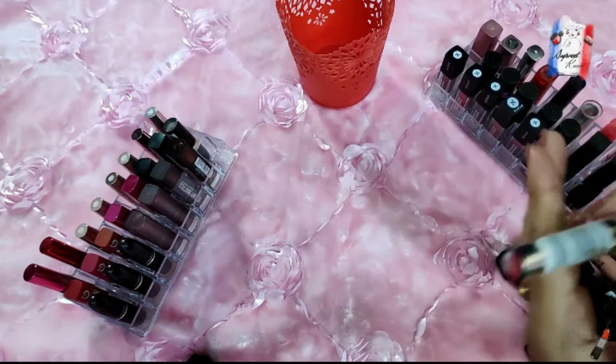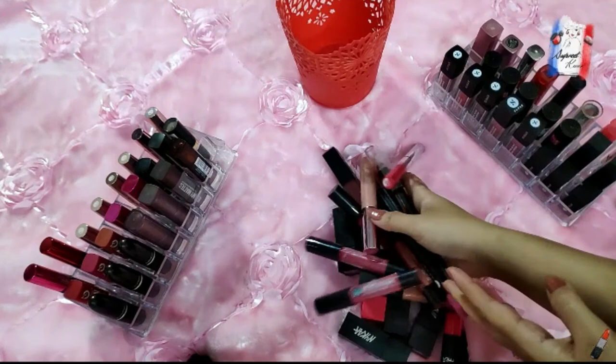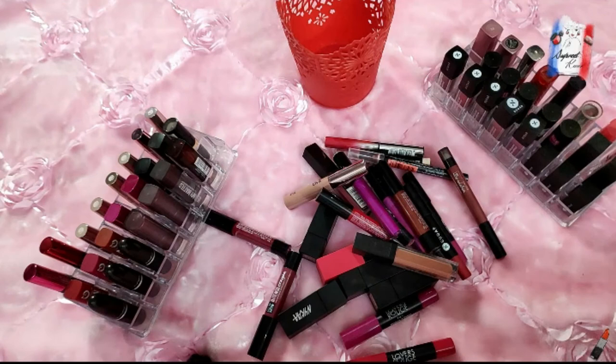So that's it guys. That was my lipstick collection. Thodi lipsticks ke, main time limit hone ke karan swatches nahi kar paayi. So if you want me to swatch any of them and give a detailed review, please let me know. I'll do it for you. And let me know how you like my lipstick collection, or if you want to advise me any lipstick for me to buy, then please let me know.